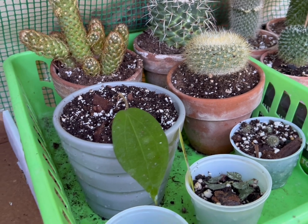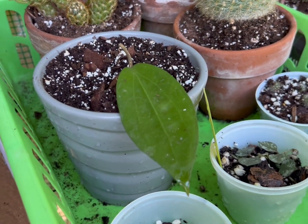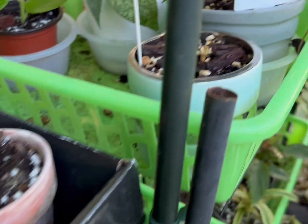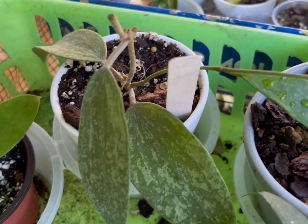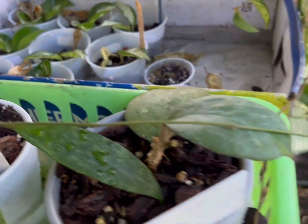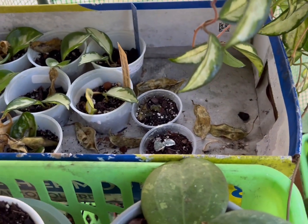Okay, so under here, I have a lot more cactuses right there. Beautiful. I have my other cinnamomifolia, my Courtesy. On this side is my ganong-ganing. And this one is my Michelle. That one is my Rangsan. And that one is my, the fuzzy one, I totally forgot the name. And I have some propagating princess and string of hearts variegated.